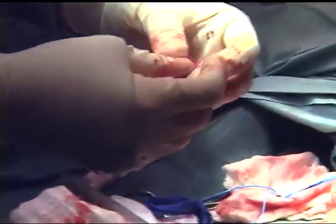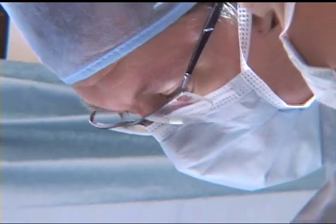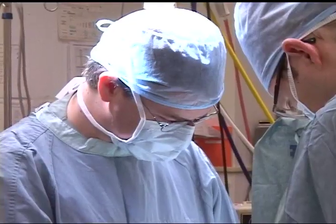Once you feel inside here, you can feel some small nodules, especially in this area right over here. That's probably the residual tumor deep inside, not here in the patient. Yeah, it's fresh, but not for frozen. Okay. Right.